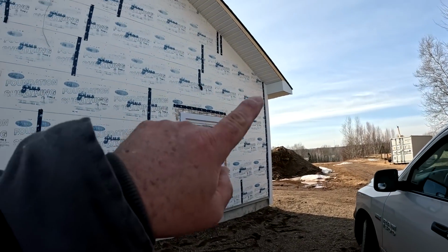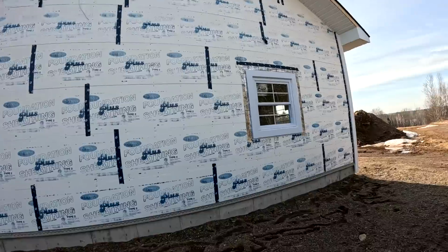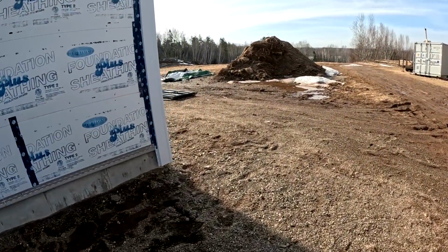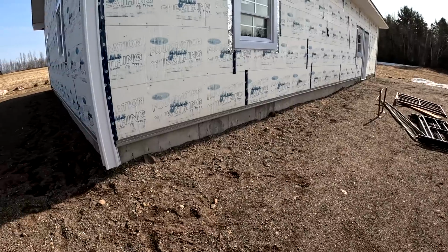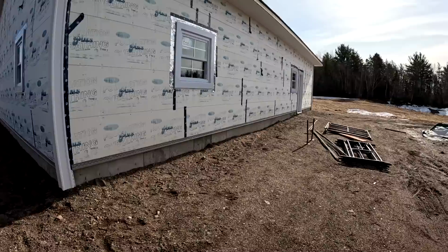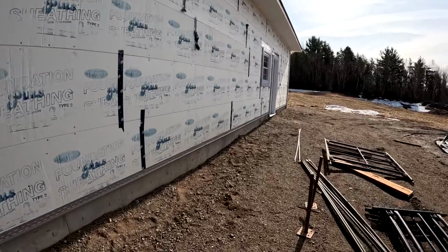Still got the fascia cap to do here yet. That hasn't been done. I talked to David about that. He says he's going to bend it himself. Yeah, it's all done along the back here too. So anyway, they're ready to start with the siding, so that's awesome. Let's take a walk over to where the poles are and have a look and see what's over there.